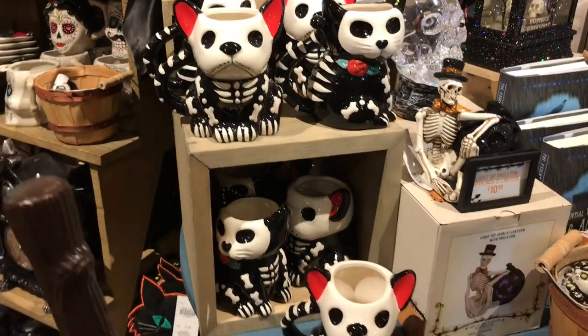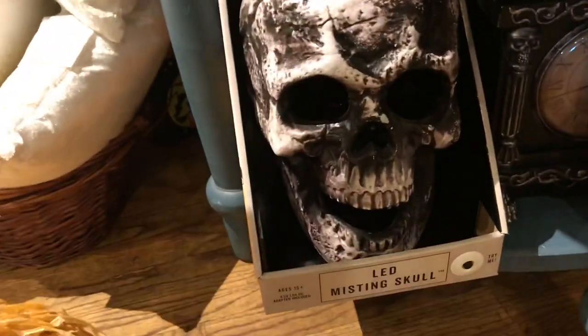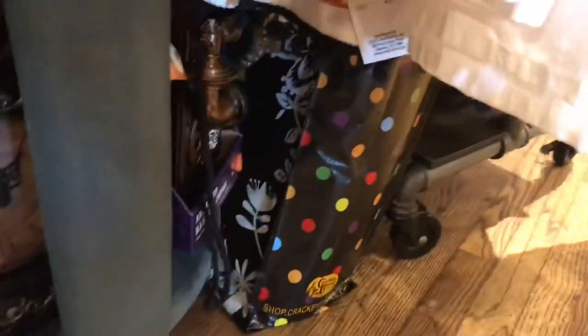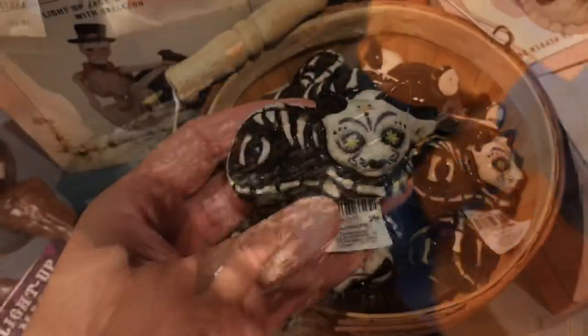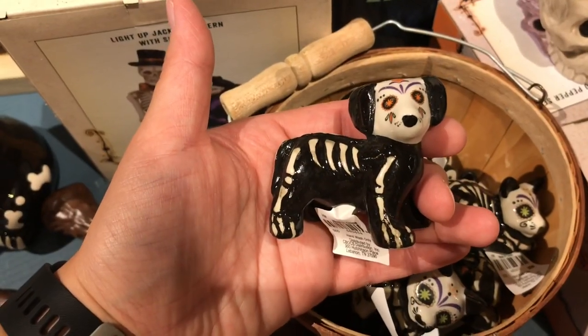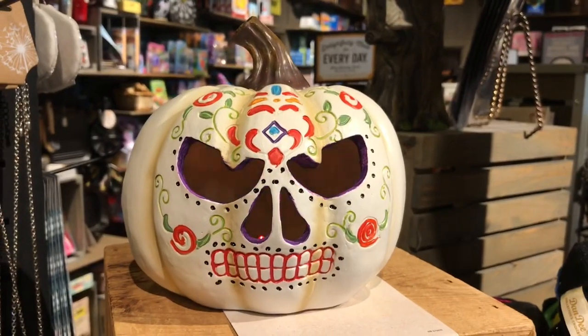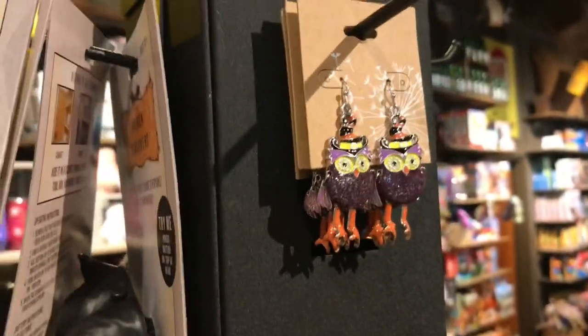Some Dia de los Muertos animal mugs. A We're All Baddie sign. There's another misting skull down here. Does not work. And then they got their bags. It's a sugar skull bag. Huh? And then all of this is going to be their Day of the Dead collection. Except, wait. Look at those owls.